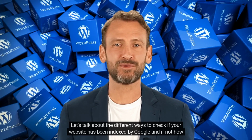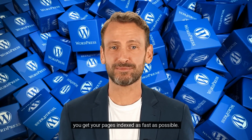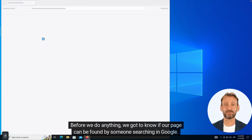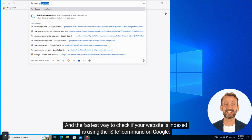Let's talk about the different ways to check if your website has been indexed by Google, and if not, how you get your pages indexed as fast as possible. Before we do anything, we got to know if our page can be found by someone searching in Google. And the fastest way to check if your website is indexed is using the site command on Google.